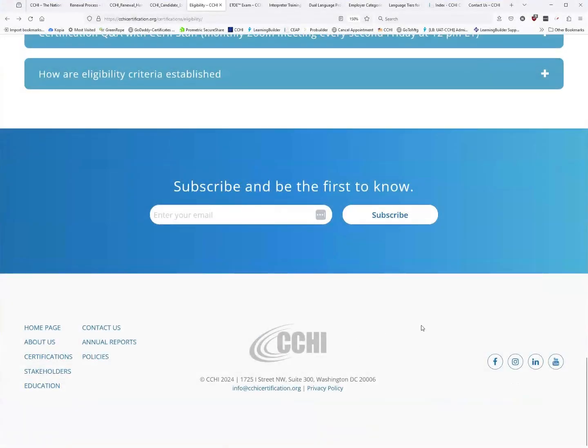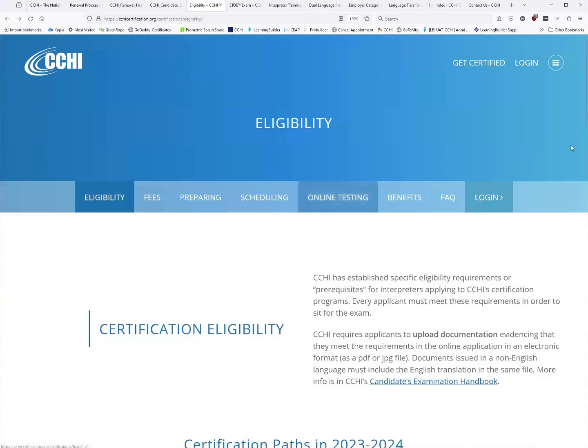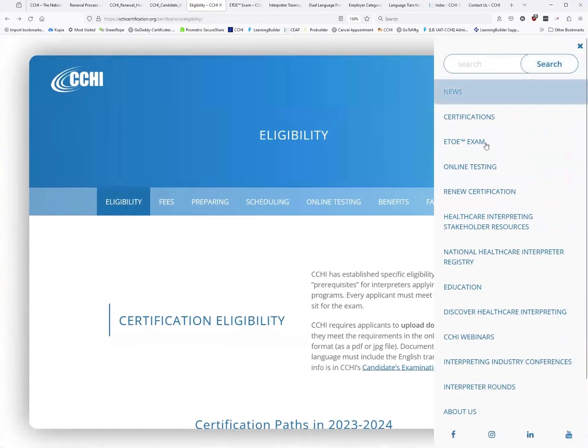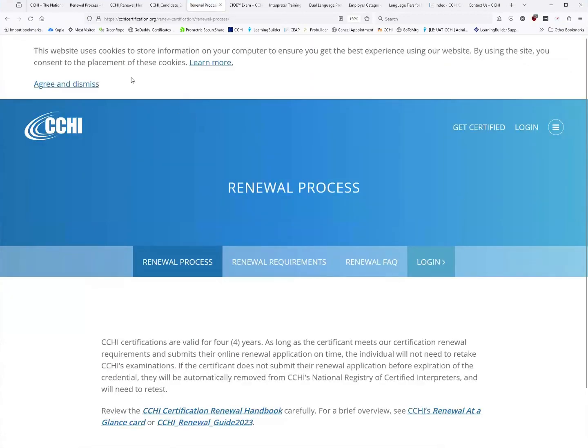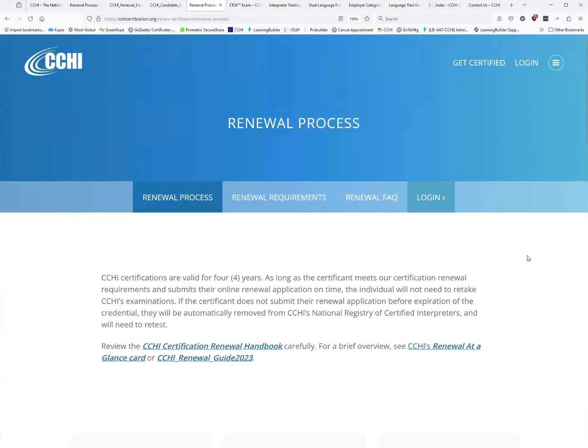So there are a couple of ways to get to it. From this stack button for menu, we have the renew certification button. If you go there, the first thing I want to say is that as soon as you get the official email from us, from CCHI, saying this is your score, you passed, you already have a renewal application available in your CCHI online profile. So technically, the next day you can start filling out the renewal application.